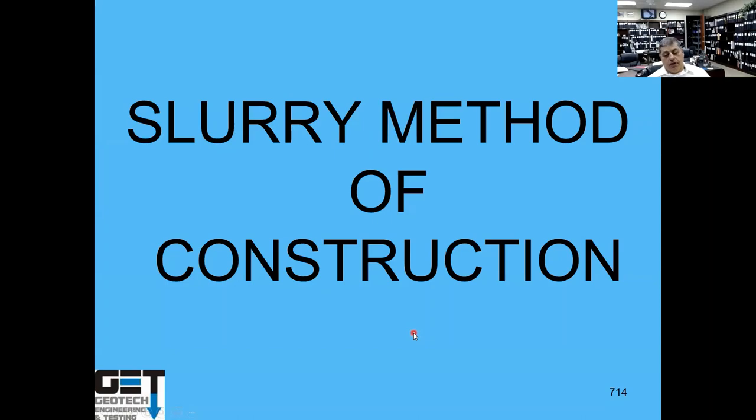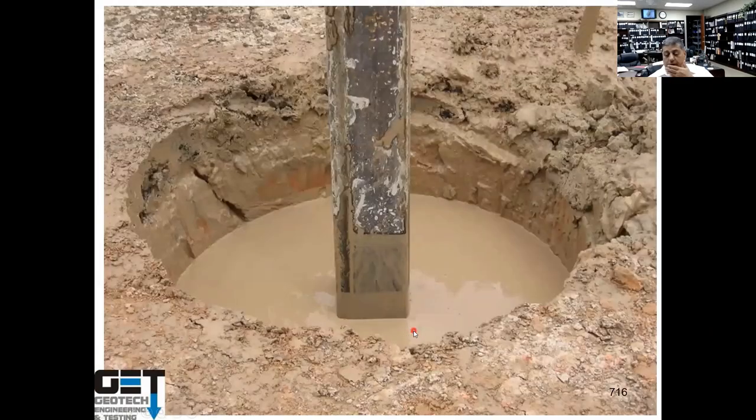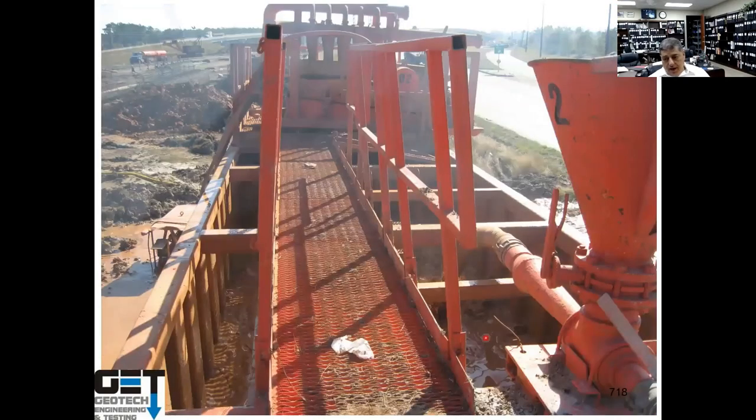Slurry method of construction. In this method, you drill a hole, drill it out with drilling mud. Drilling mud is made out of bentonite and water. It keeps the hole open, it sticks to the sands, keeps the sands from collapsing. Also, the hydrostatic pressure keeps the hole open. You've got a mud pit. You put bentonite in it.